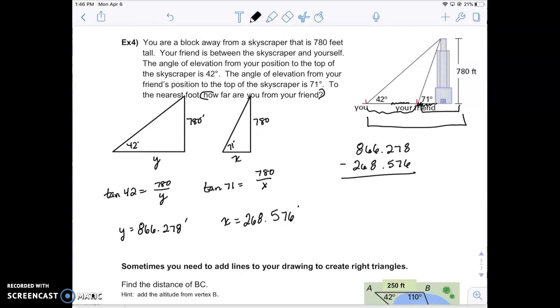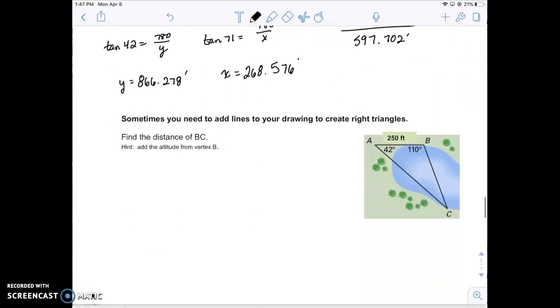Calculator race, let's go. All right, 597.702 feet. So you're actually quite a long ways away from each other. That's kind of cool.